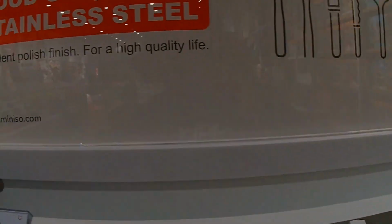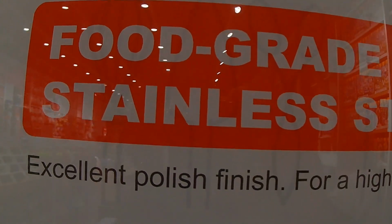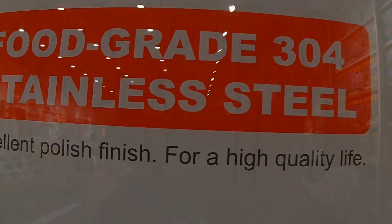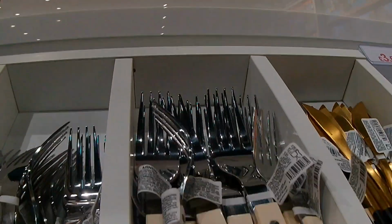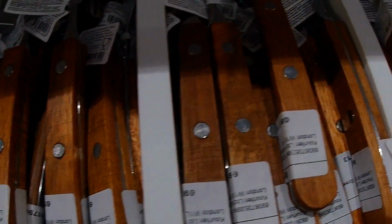So they are food grade 304 stainless steel. Wow. Excellent polish finish for a high quality life. Okay. Coming down to these ones here. And then you've got green.